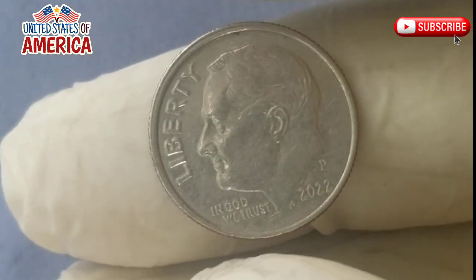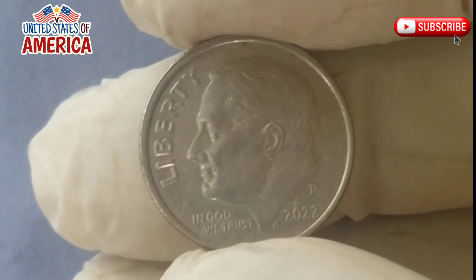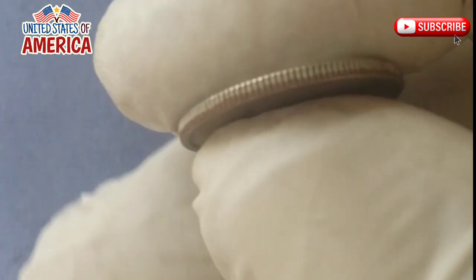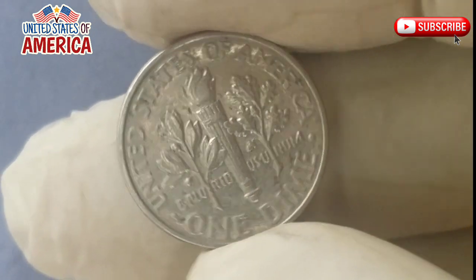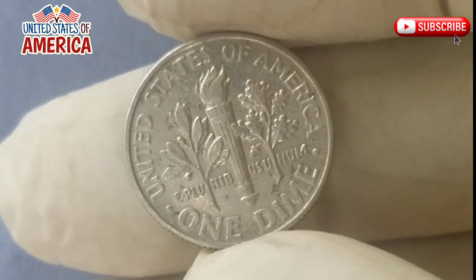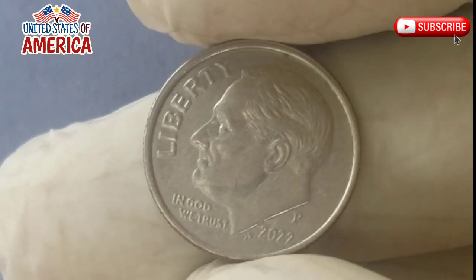These Carson City coins are highly prized by collectors, especially when they are in good condition. Let's move on to the condition of the coin. The value of a Morgan silver dollar, like any collectible coin, depends heavily on its grade or state of preservation. Coins are graded on a scale from 1 to 70, with 70 being a flawless, mint state coin. The higher the grade, the more valuable the coin.